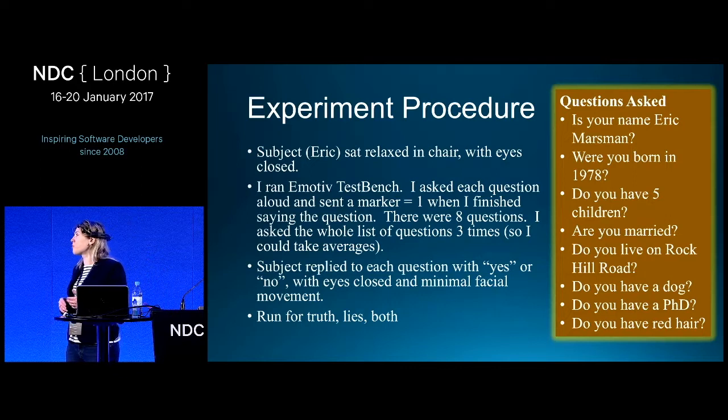All right, so here's the actual procedure. My poor sainted husband, Eric, I had him sit in a chair. I did have him relax and close his eyes, and that was for two reasons. Number one, I was sitting next to him on the first round. I think he was across from me on the second round. But I think he was next to me on the first round, and I was still keeping the headset pretty close to the reader.